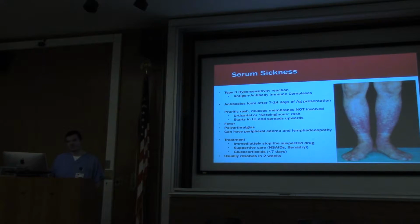So, serum sickness. It's a type 3 hypersensitivity reaction, and your key to this is, yes, fever, rash, arthralgias, but the timing is very important to discern your various things. These antibodies form about a week or 2 after your initial antigen presentation, which in this case is usually antibiotics. And if you think, how long do we give antibiotics for these illnesses? 7 to 10 days. So commonly, the rash and the symptoms will show up towards the end or even after they're done with the antibiotics.